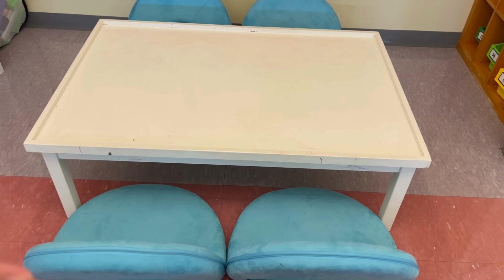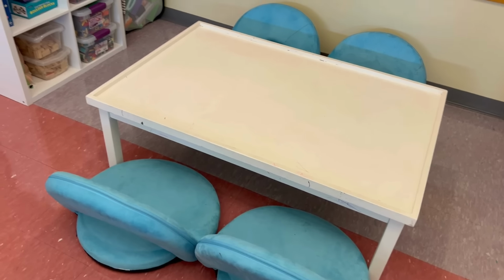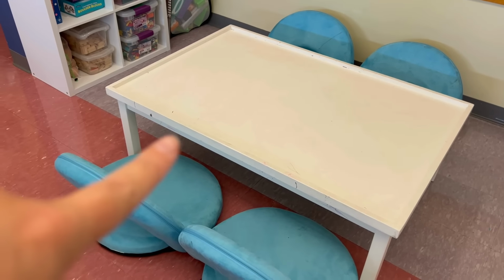The custodian said she was going to clean it after, so she said I could totally place it down here and she'll give that a good scrub. I have my magic eraser for this table. It works to take off all this gunk.